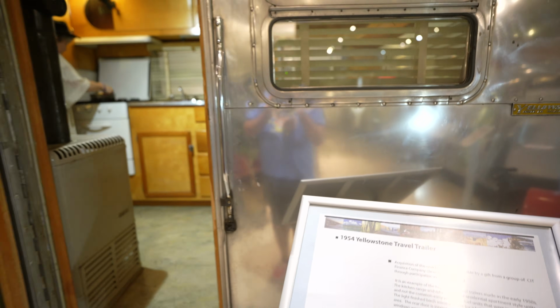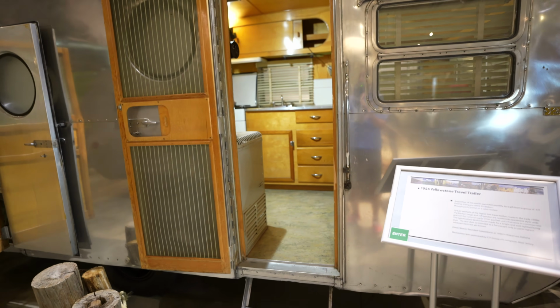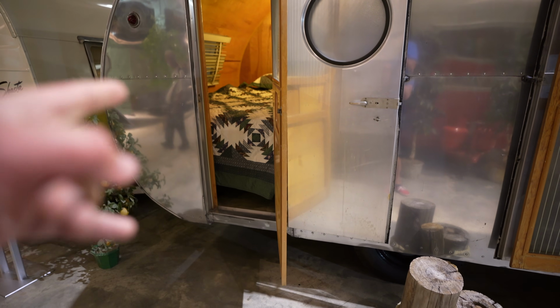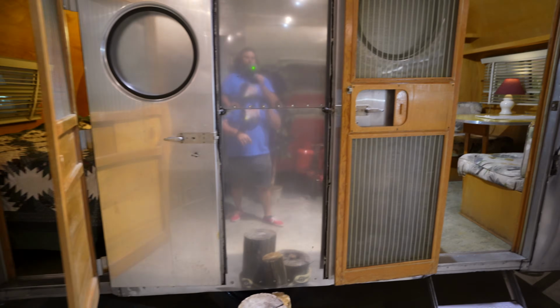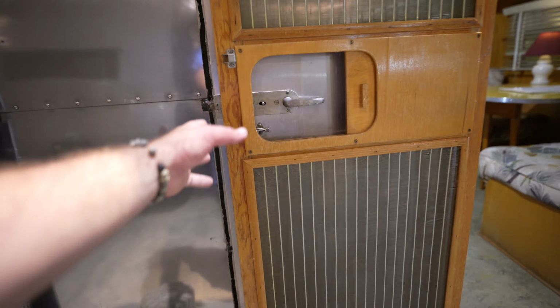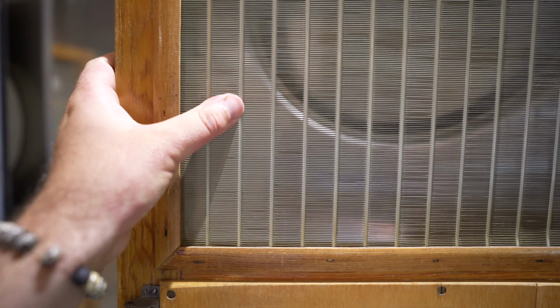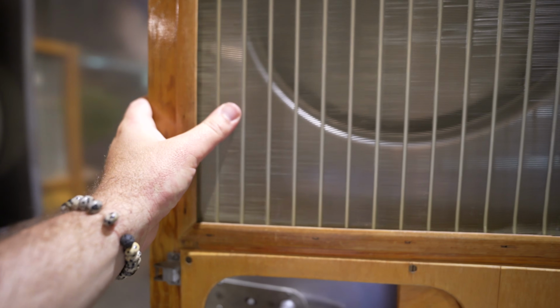What we have here is a 1954 Yellowstone travel trailer. What caught my attention with this one is the polished aluminum finish, but two, it has two doors. This one's kind of odd. It's just right at the foot of the bed. I'm not really sure the point of that one. And then check out this screen door that it had, made of some type of metal material. That's pretty cool. It looks almost like a vent material.